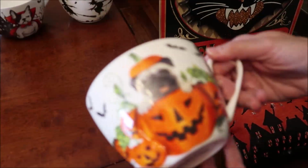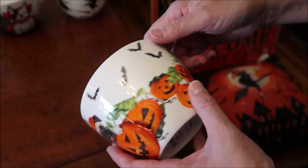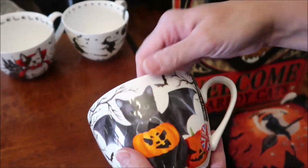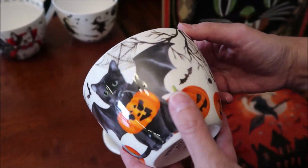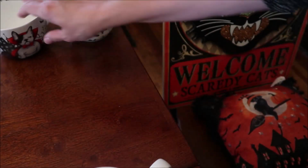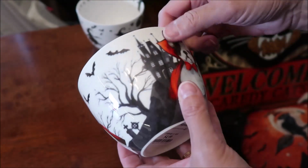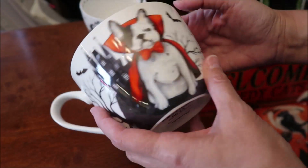And then this one, of course, have a pug, have to get the pug dog in the jack-o'-lantern. So I thought that was really cute. And it says pumpkin pug. And then this one is a bat cat. And he's holding his jack-o'-lantern. And it says bat cat. And then this is Count Dogula. And he has his cape and the haunted house. There's a little cemetery there, it looks like.